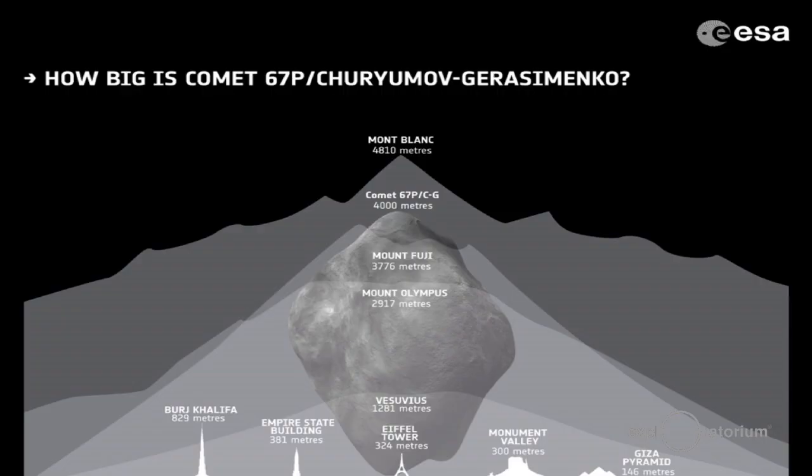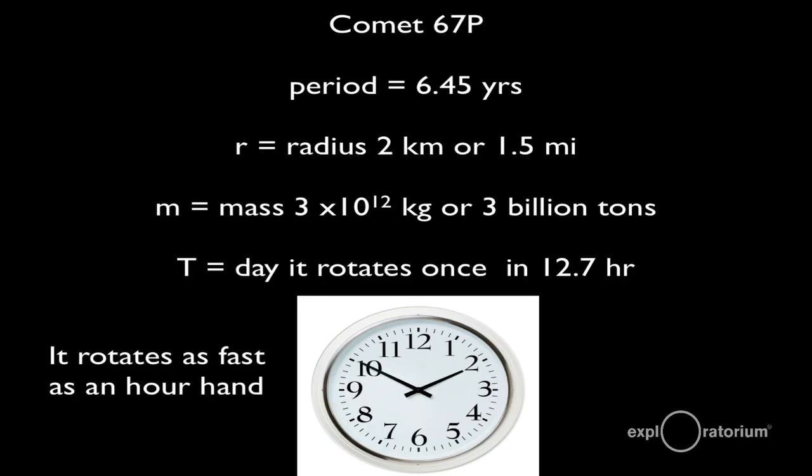So how big is this comet? Well, this slide was obviously made by Europeans. It's smaller than Mont Blanc and bigger than Mount Olympus. But for you Californians, Mount Olympus is about the same height as Mount Whitney. So this comet, stacked end to end, is bigger than Mount Whitney. Okay, that's a nice size.